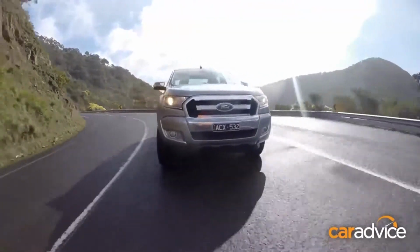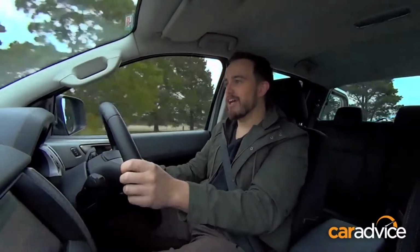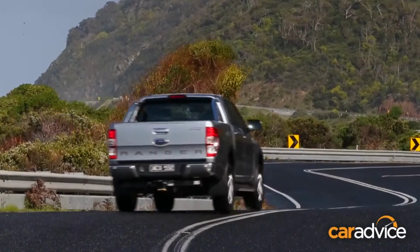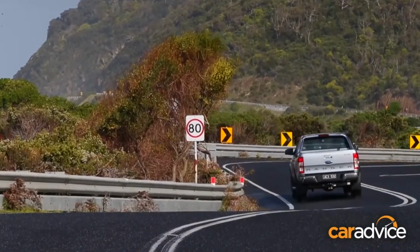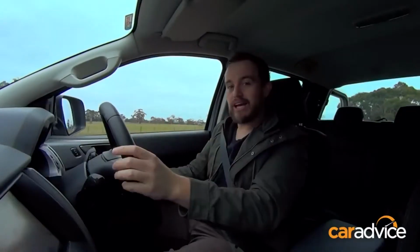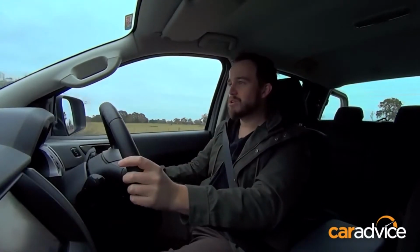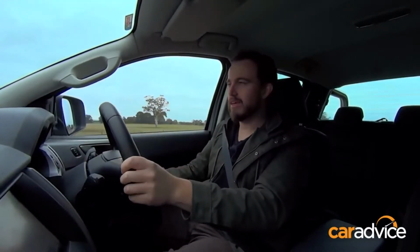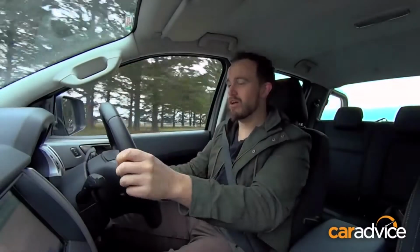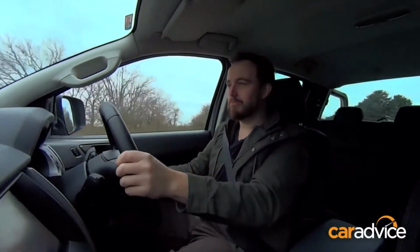Ford has added a new electronic power-assisted steering system which helps cut fuel use and also makes it a little bit easier to maneuver around town. The steering is light, particularly in the urban environment, and on the open road it has a nice feel on centre. Ford has persisted with a 3.2 litre 5-cylinder turbo diesel engine, which remains a strong and willing thing. We're testing the 6-speed automatic. You can get a manual if you so choose across most models in the range, but the auto does a commendable job.